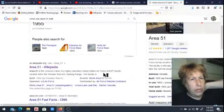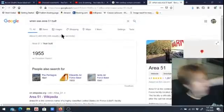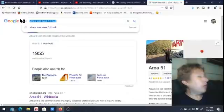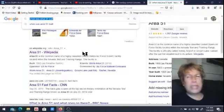1955 at Paradise Ranch. Anyway, I looked that up before. Built 1955. So when was Roswell? I think I wrote it down in here. Okay, Roswell was 1947. So 8 years before Area 51 was built, people thought that they took the wreckage to Area 51. So it doesn't really make any sense, does it?